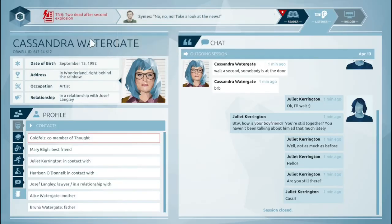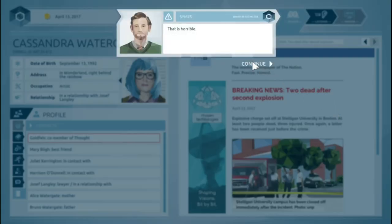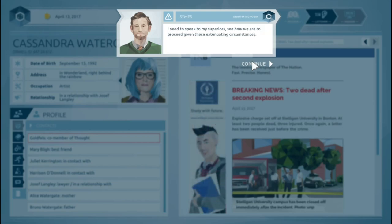Take a look at the news. Breaking, two dead after second explosion. Oh, okay, I'm trying to read signs. This is horrible, two dead, similar approach, same letter found, so these assaults are connected. As if that wasn't enough already, Miss Watergate was in custody at the time, so that's her out of the picture, at least for this attack. Ugh, this complicates matters massively, so much for our simple test case. Yeah, that's usually what happens when you investigate random people.